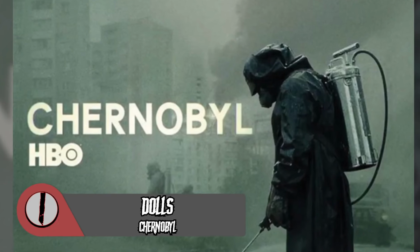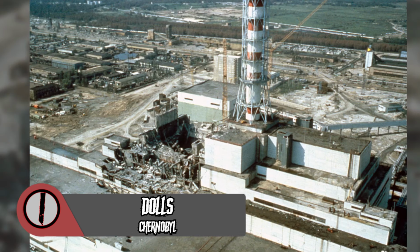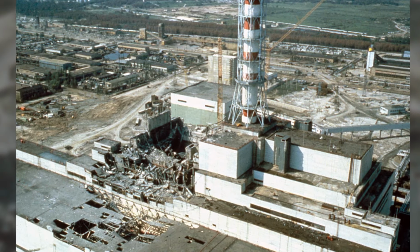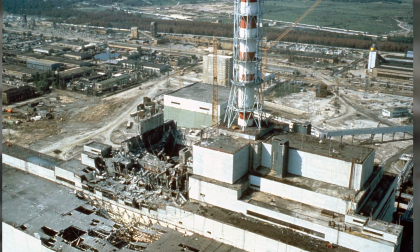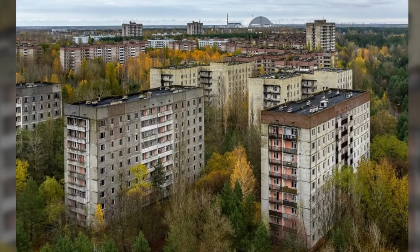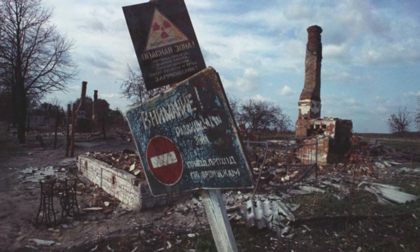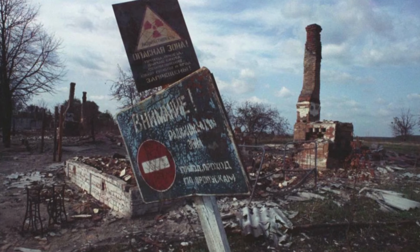And finally, coming in at number one, we have Dolls, Chernobyl. As most will know, thanks to the popular HBO series Chernobyl, the Chernobyl disaster was a nuclear accident that happened on April 26th, 1986 at the number 4 nuclear reactor in the Chernobyl nuclear power plant near the city of Pripyat in the north of Ukraine, SSR. It is considered to be the worst nuclear disaster in history and is one of only two nuclear energy disasters rated at 7, the maximum severity.